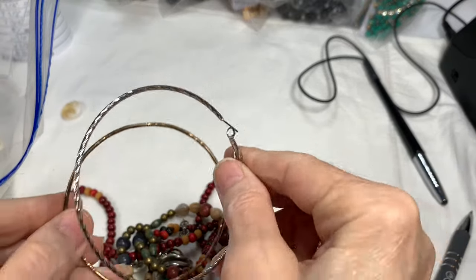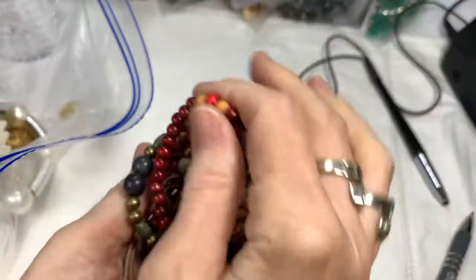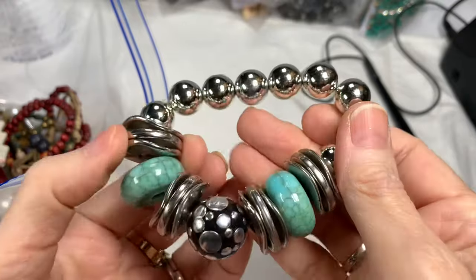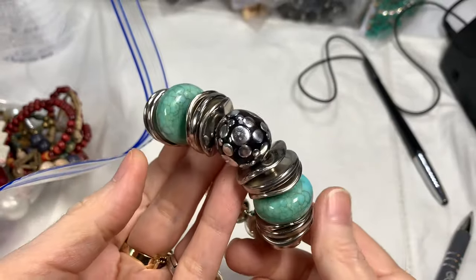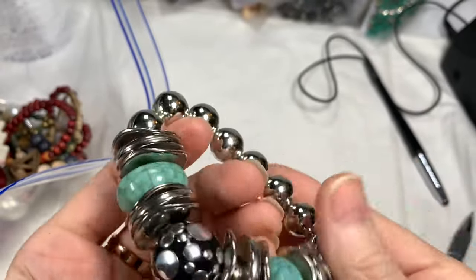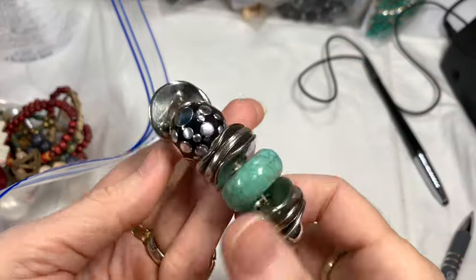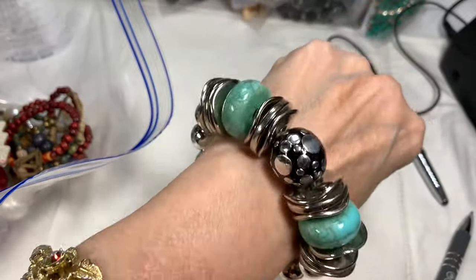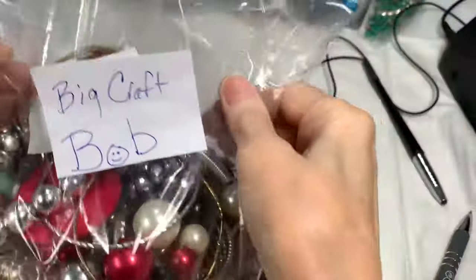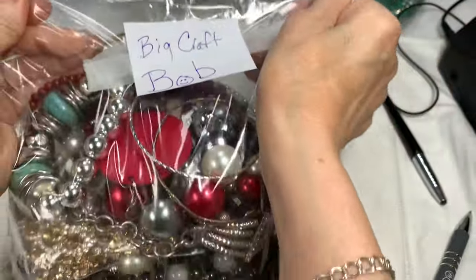Then we've got, I think, one earring and a bracelet, some wooden beads, and this big beautiful bracelet. I really wanted to use it in my color bags, but I just felt like that seam right there bothered me. So lots of other beads you can use. And if the seam doesn't bother you, then you've got a great bracelet. So that's a lot of stuff. Big craft bag, Bob. It's probably a couple, 2-3 pounds.